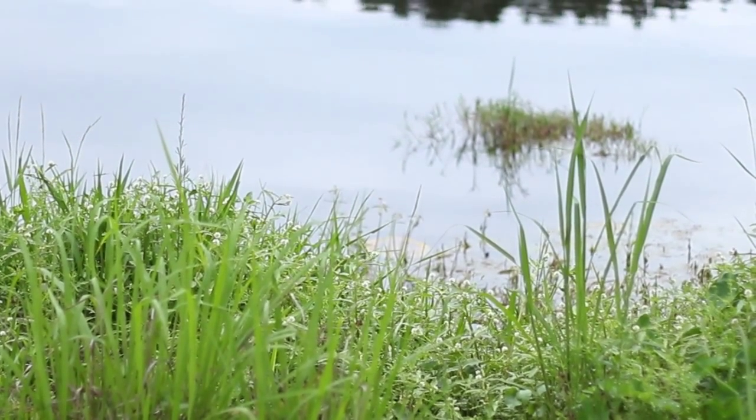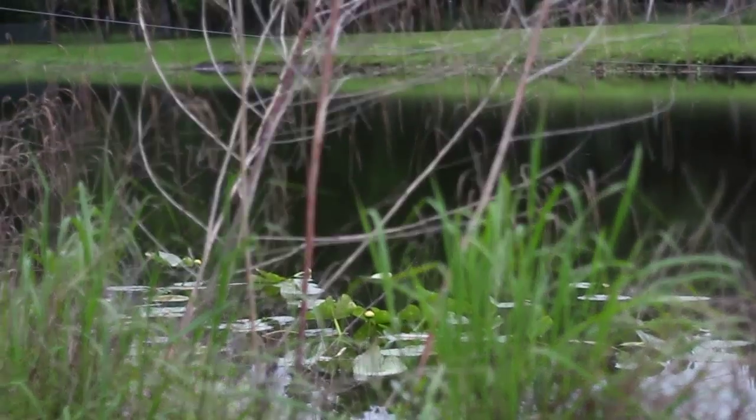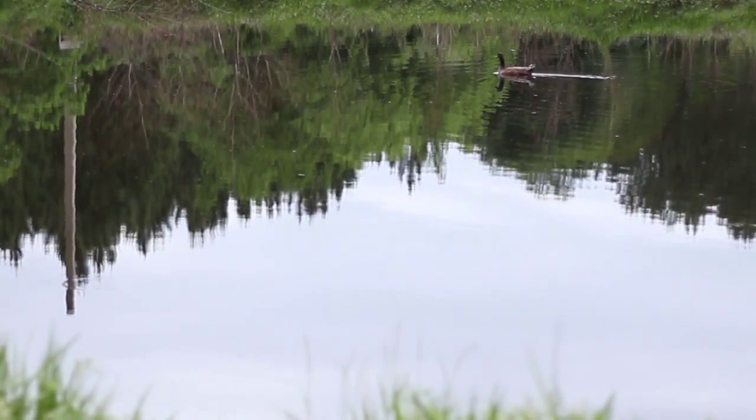The good thing about fishing a pond is when you're not sure where to go, like in a big lake, you might not know the area or something where you may have to look for structure. In a pond, you can systematically work a pond in a short period of time.